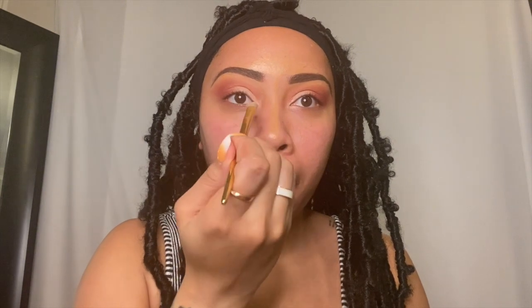But this is exactly how you do a simple eyeshadow look. You do a base, a shadowy color, and then you get your C brush, you shape it in your C, and then you put a top layer on top of that.